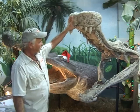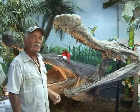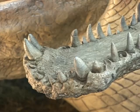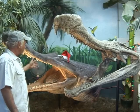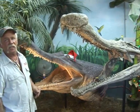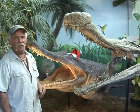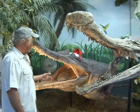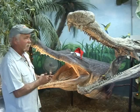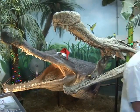But the Super Croc here, or Sarcosuchus, was over 40 feet long and weighed over 10 tons, bigger than a city bus. And over here with the Santa hat on is the same skull, but with flesh on. So you can see how she might have looked 110 million years ago. So we're very proud to have her. She's a big attraction here at CrocTalk that we're very excited about. Come on down here and I'll show you a few more things that we have here.